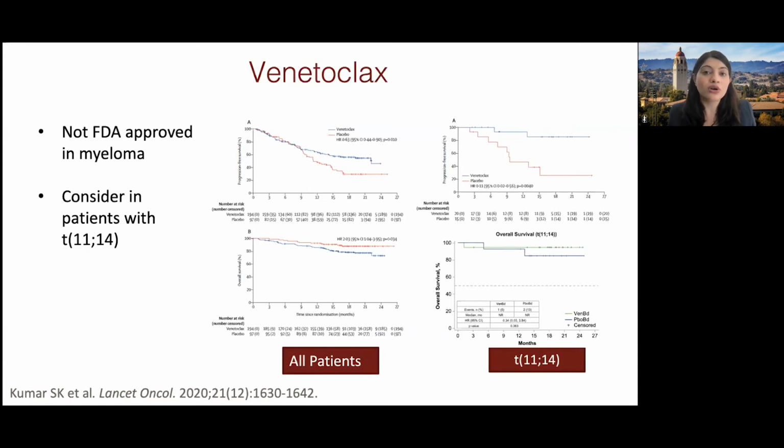So again, this is a good drug to use off-label when we don't have other treatment options for patients with relapsed disease who have t(11;14). And we might also be able to use it in patients who have high expression of BCL2 when we test it by other methods.